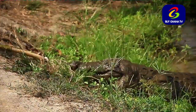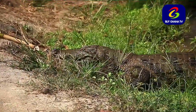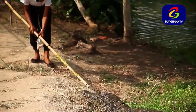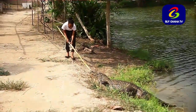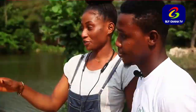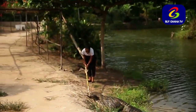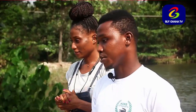That's the sound we use in pulling them out. I hope none is going to creep behind me though. Our lady is handling Saddam Hussein, the first crocodile ever to be in this pond. I don't know if I can do that, but I know she's trained to handle that, so that's a very courageous lady right there. They're wonderful animals to be with.